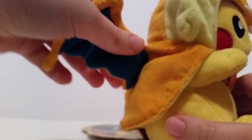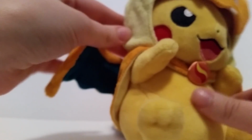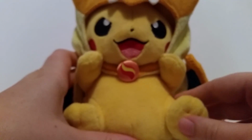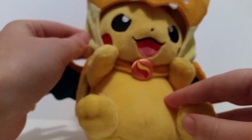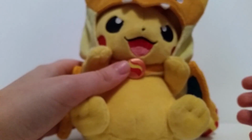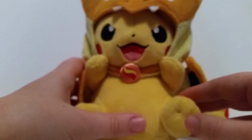So the thing about this is the actual hoodie part of it is not made of the same soft minky as the body of the Pikachu is, which is kind of interesting, because it generates a different feel for each part of it, so you know what you're touching, I guess. I don't know if you're closing your eyes.